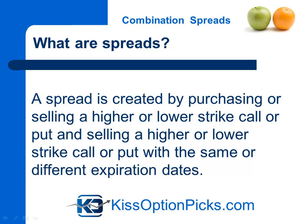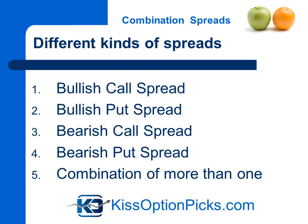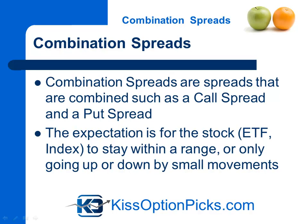So what are spreads? A spread is created by purchasing or selling a higher or lower strike call or put and selling a higher or lower strike call or put with the same or different expiration dates. There are many different kinds of spread. There is a bullish call spread, a bullish put spread, a bearish call spread, and a bearish put spread. And then there are combination spreads of more than one of the spreads mentioned above. Today we're only going to talk about combination spreads.